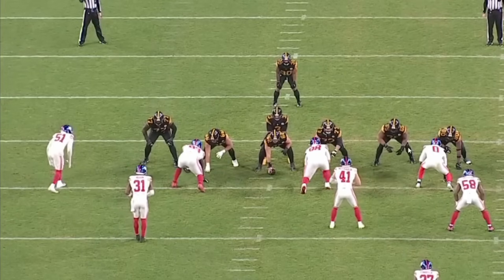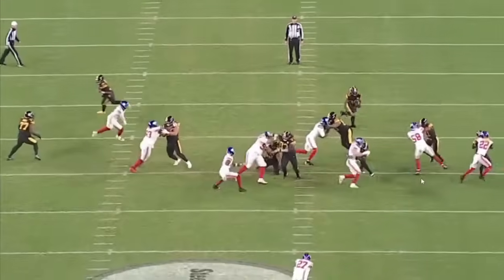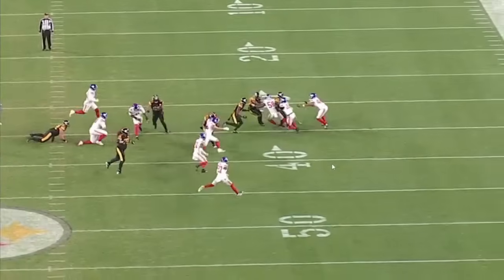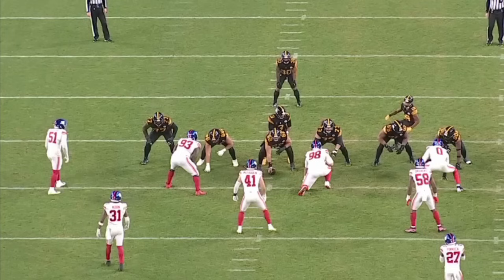Again, we'll take a look at it from the other end zone view, securing Burns on the first level, climbing to that linebacker, 41, and just manhandling him. He spins off late, but if this run hits the way it's supposed to, that linebacker's not going to have a chance to make the play. So again, quality tape from Darnell Washington.